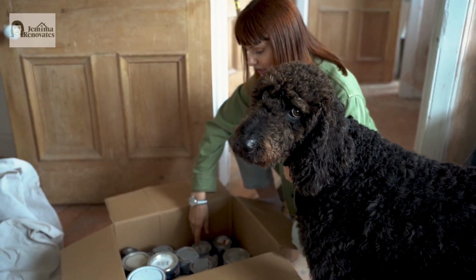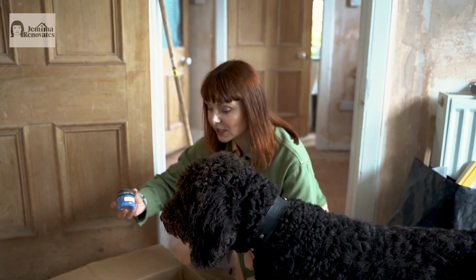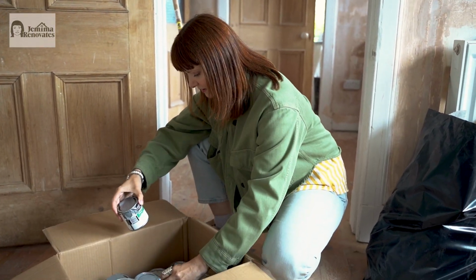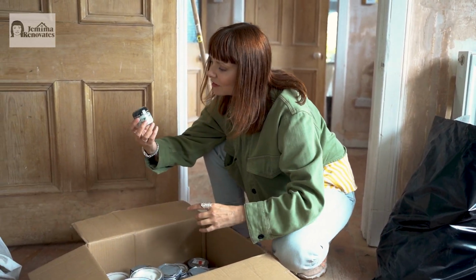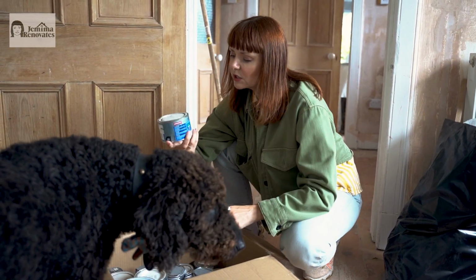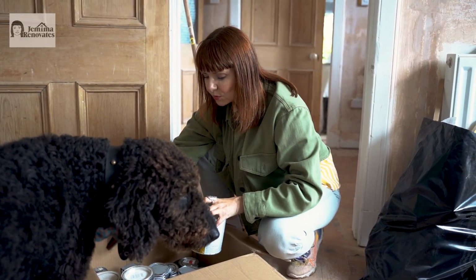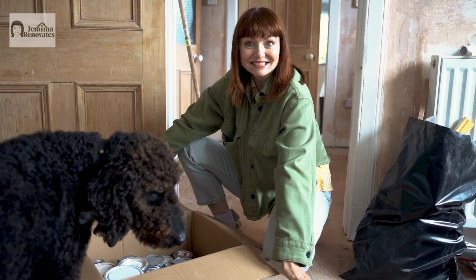There are so many samples in here that I have used on different projects, and then I always keep them because I hate to waste anything. There must be about 30 samples in here. I'm a big fan of Little Green. I really like their colours. But until you put something on the wall, you never really know. And it's a shame to waste all these. So yeah, this is my little box of colour goodies.